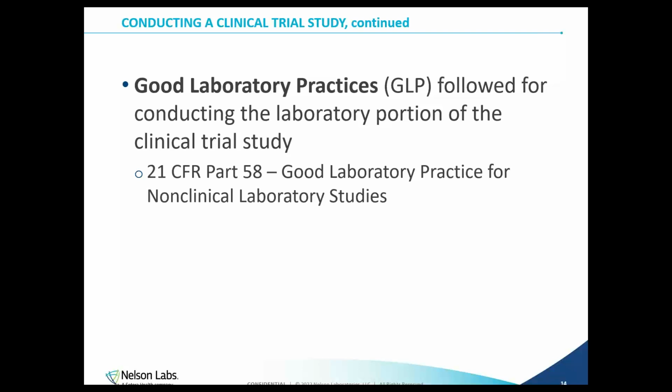We also follow good laboratory practices. We have the clinical portion where we take samples from the skin, but we follow good laboratory practice on how we handle those samples once we take them from the skin. Our assaying procedures are an in vitro method, and we follow 21 CFR Part 58, good laboratory practices for non-clinical laboratory studies.